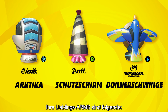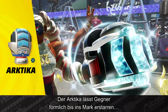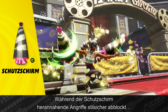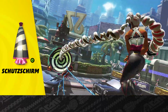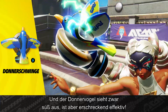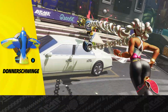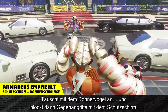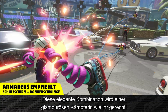Here are her signature arms. The Chilla will freeze your rivals to the bone. The Parasol blocks incoming attacks in style. And the Thunderbird may look cute, but it's frighteningly effective. Feint with a Thunderbird, then block incoming counterattacks with a Parasol. It's an elegant combo that really suits her.